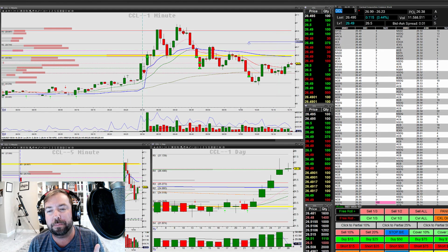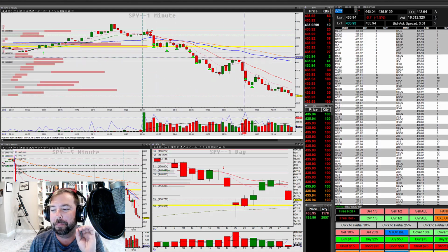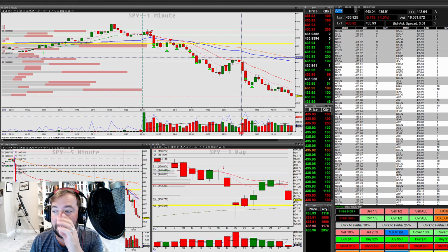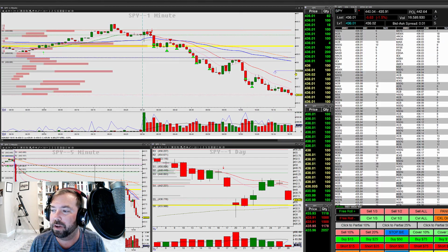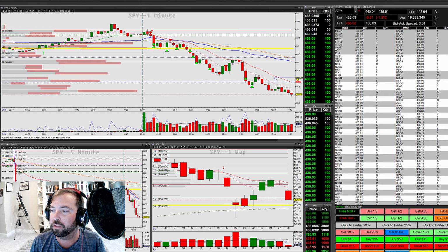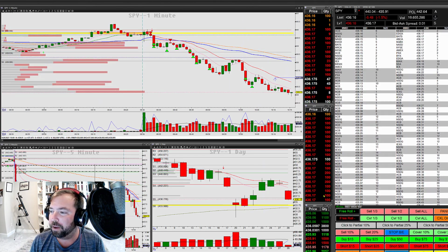Now the other type of play is what I did on the SPY. And the SPY is just moving down beautifully for me. I'm still holding a position in SPY. This thing has just been selling off ever so nicely. I'm actually not going to take off any more of my position unless we lose the 20 EMA, or actually for now I'll just call it 437. But as you can see, we're trading down here.